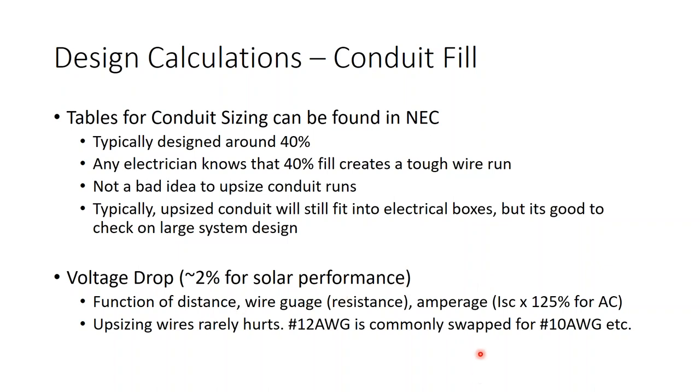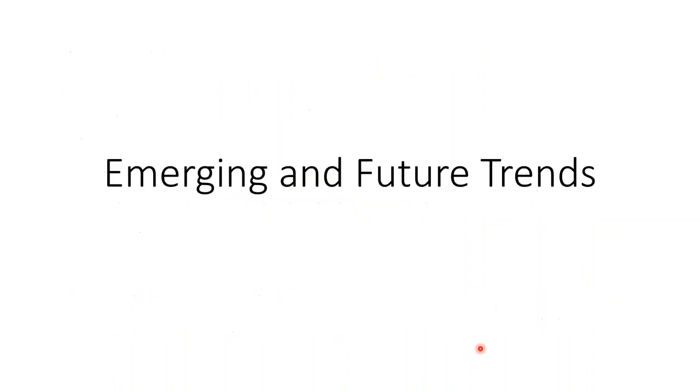We've talked about wire upsizing yesterday.